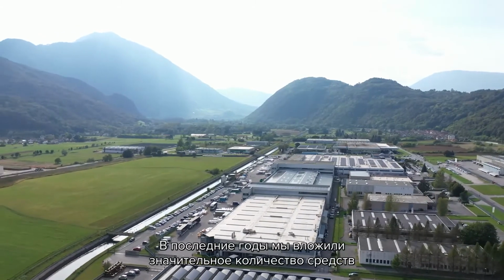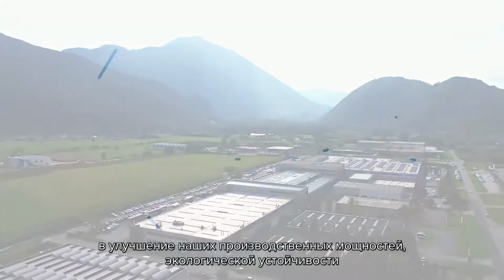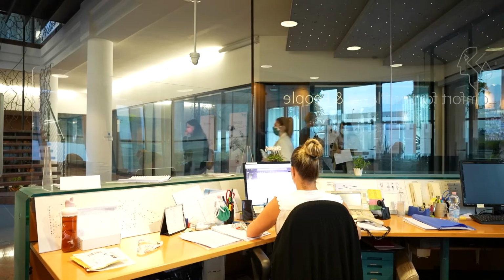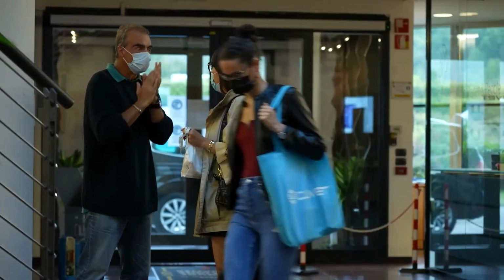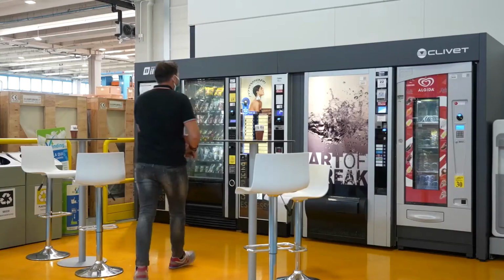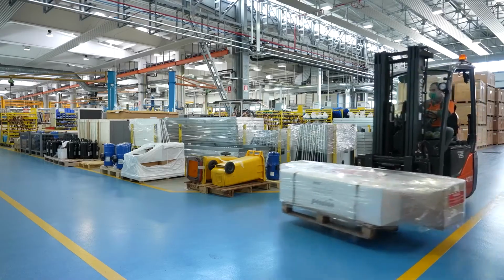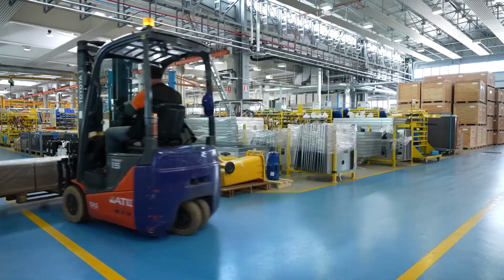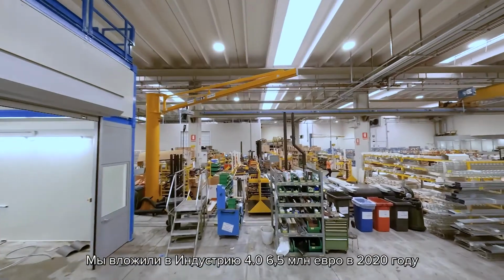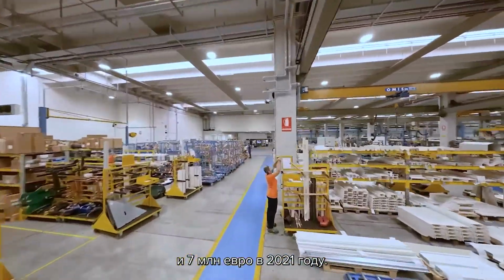In these recent years, we have made a significant number of investments to improve our production capacity, our environmental sustainability, and the well-being of our employees. We have invested in Industry 4.0 with 6.5 million euros in 2020 and 7 million euros in 2021.